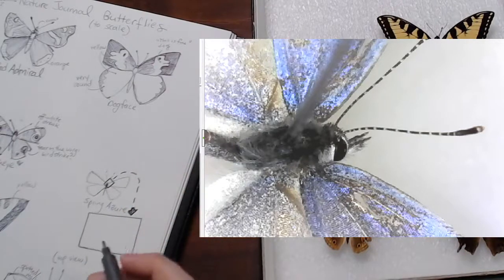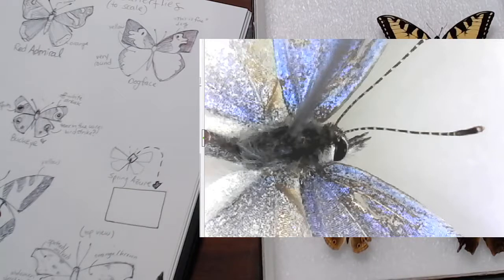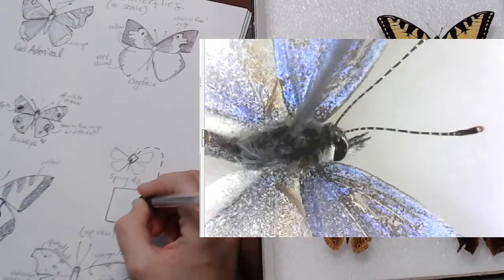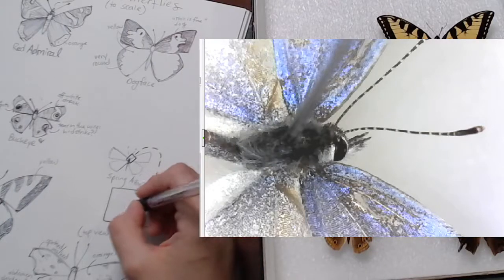Done. Cool. So let's look at this little fella and fill in our tiny sketch in that little corner. I'm gonna draw its little face, which is very cute. Wait, actually, maybe I want to get the antenna in there too. Maybe I'll do that down here then.